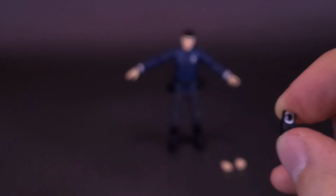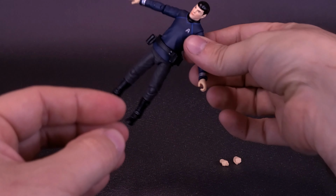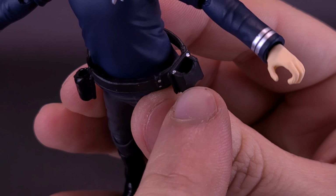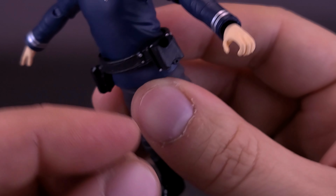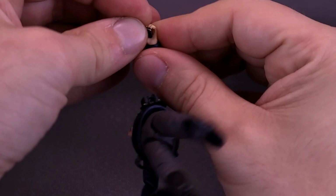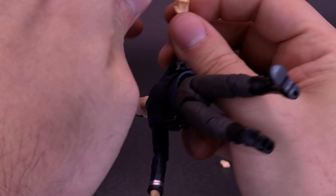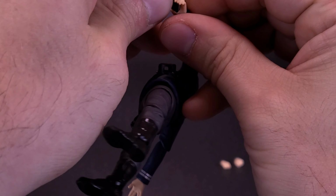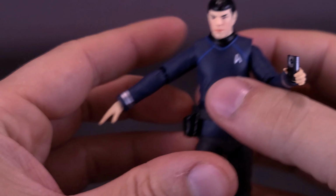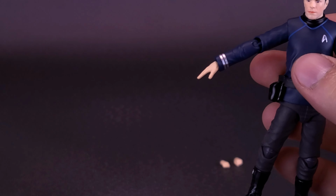These, by the way, can be stored in his hand also. So if you don't want to have them holstered on the side, it sits right on the side holster here, or the little holder here. But you can also, of course, take that and put it into his hands. Just don't drop it. It sits really loose. There we go. You want to put it in between his fingers and his thumb, and he holds it okay. He also can, of course, hold the phaser.